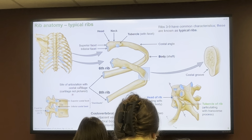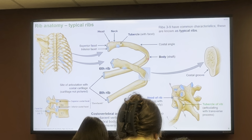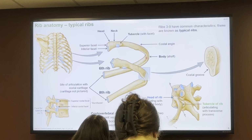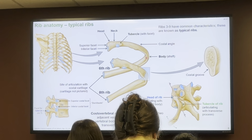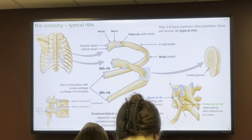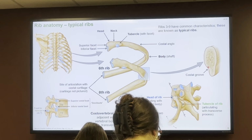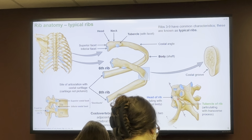Okay. And then we swing around, we see the angle and body, and something that's notable on the rib, and this is a good way to tell a rib top from bottom, because when you look at a rib, it can be a little bit confusing which side is top or bottom, is to look at the groove along the underside, called the costal groove. So the costal groove is like a notch carved into the bottom of the ribs, where an important neurovascular bundle will run.